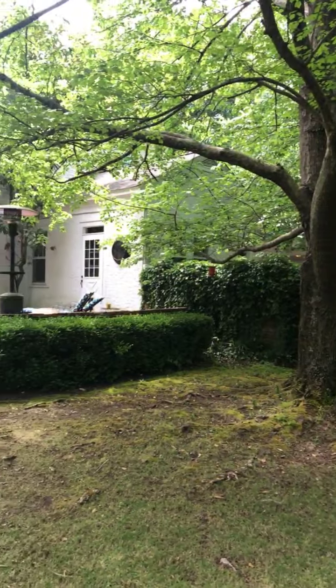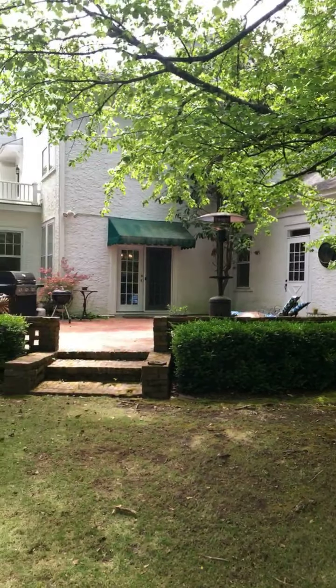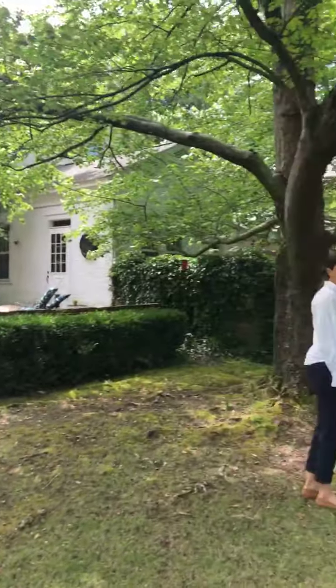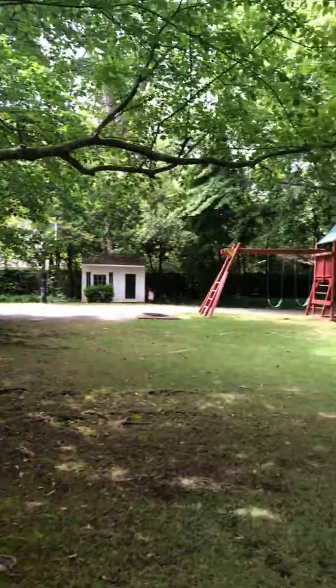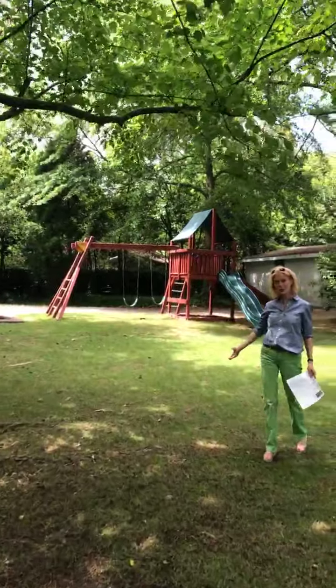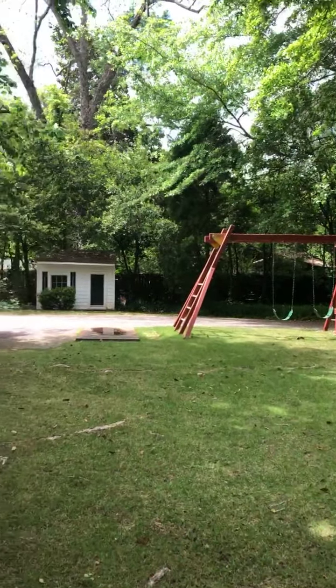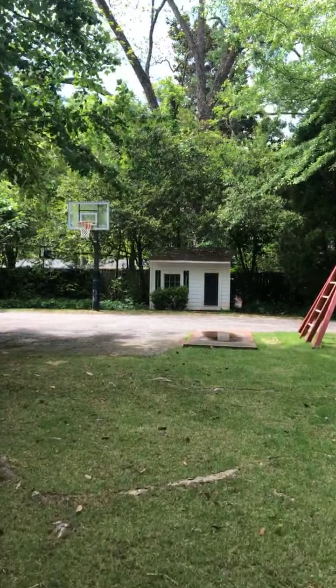And I just was noticing this beautiful finial. I think that's a brick wall under the ivy there, and it's just lovely. And then we have an original dollhouse that has been restored and currently is used as a potting shed, which is quite a clever reinvention function.